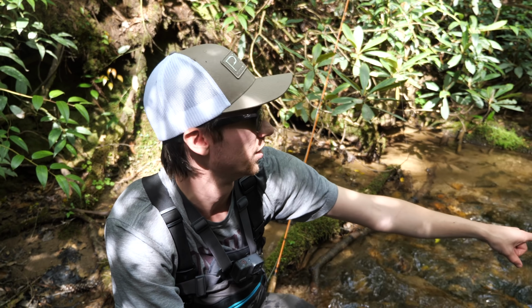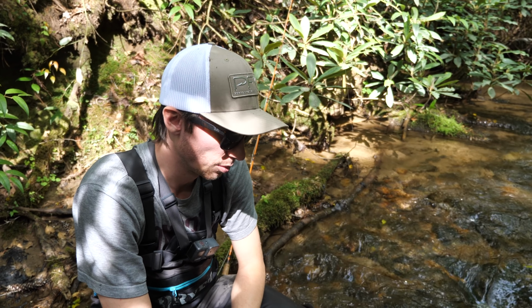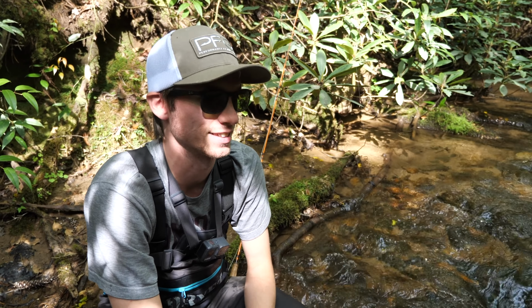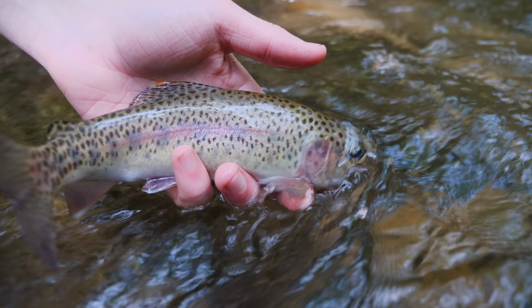So I'm gonna go ahead and release this guy right here because that's where I caught him, and then Andrew will get the rod and we'll go up here, and we might catch another wild trifecta on accident. So we can catch natives up here. So let's go.